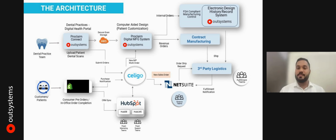Great, we have the architecture here. So let me see the Proclaim Connect portals and the consumer-facing Shopify stores. Next, we have the HubSpot CRM. Third, we have the manufacturing portal. And lastly, we have the product delivery. So I ended up using the Celigo integrations platform. So let's get started.